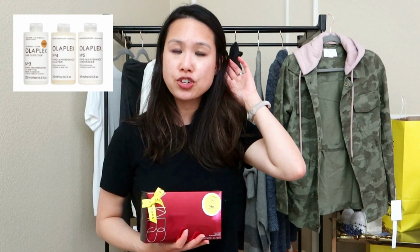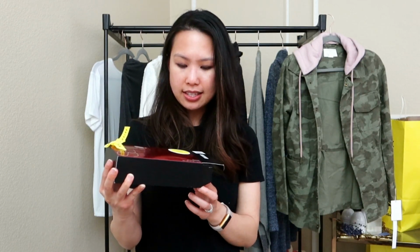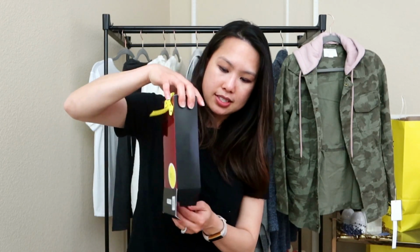Next up, I have beauty. Now, I bought the Olaplex, which hasn't come in yet, but I love Olaplex for their conditioner and leave-in conditioner. So besides the Olaplex, I did also pick up this. This is by the brand NARS, and NARS has almost like a gift set, I would say. This one is $49. It's valued at $84, and it is called the NARS Sur la Plage Lip Set.